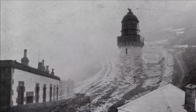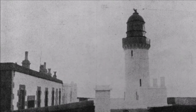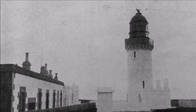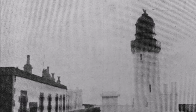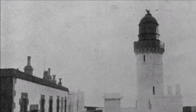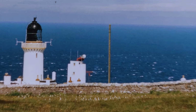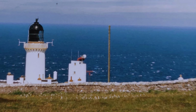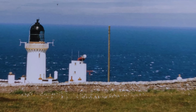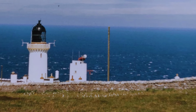In 1899, a new fog signal, as it was known, was built. It was plagued by issues, especially the erosion of the cliffs, and was abandoned. A new fog signal replaced it, but was placed nearer the lighthouse. A third foghorn was established in 1952, but hasn't been in use since 1987.